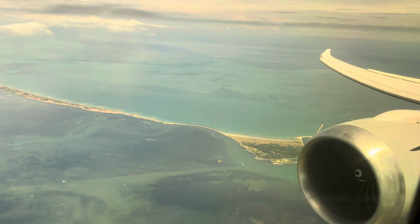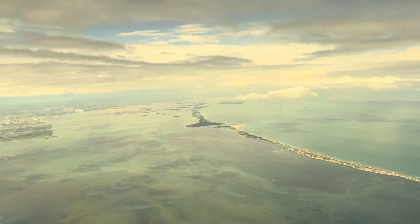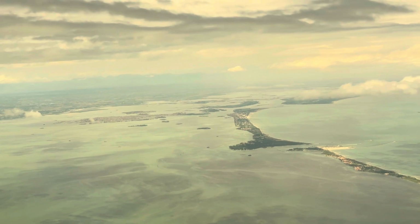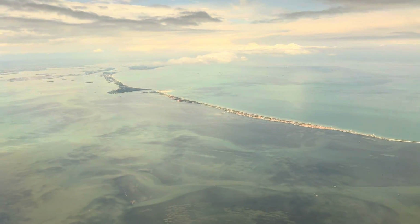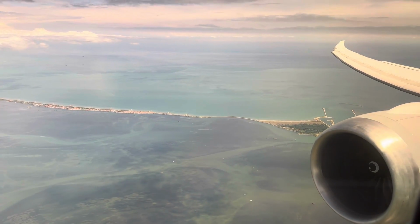Overall, after a great meal service, we are now arriving into Venice. While the seat itself is a bit of a downgrade from the Q-Suite, I was still able to enjoy the overall reverse herringbone seat. It was a bit more exposed, but I still had a great soft product experience.